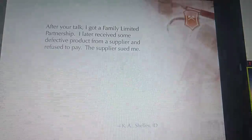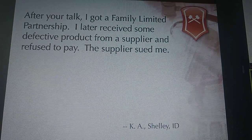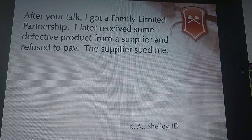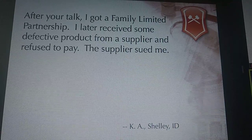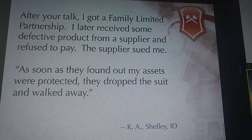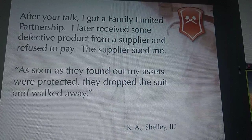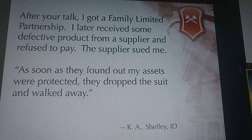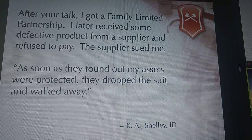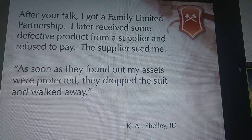So bottom line is this. One guy said, after your talk, I got a family limited partnership. I later received some defective product from a supplier and refused to pay. And he said the supplier sued me. But he said, as soon as they found out my assets were protected, they dropped the suit and walked away. And that is really the goal. By structuring you well and protecting you well, we're going to make it something that discourages people from coming after you.